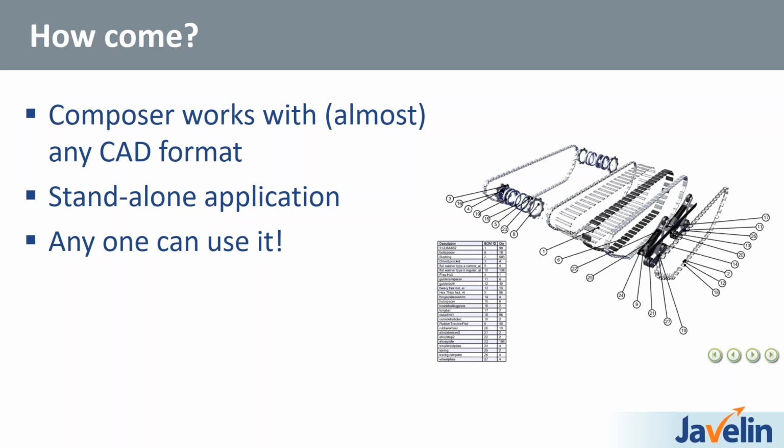So if you're working with any purchased parts or parts that you've downloaded from, let's say, TraceParts or McMaster-Carr, which are websites where you can download purchased parts, you don't need to worry about that. Composer can read those. And really anyone can use it because it's a standalone product. It doesn't work inside of the SOLIDWORKS interface. It has its own interface and it's super user friendly, which I'll be showing you in just a second. So really anyone can be using it.